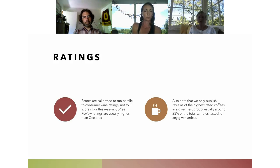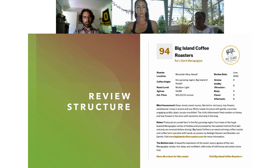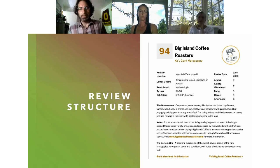So I'm going to show you our review structure. And again, this is where I would show you our form. It's like an 11 by 14 document, and it just was impossible to even duplicate. But these are the categories. Our scoring system is much, much simpler than SCA and CQI. Honestly, I had a little PTSD watching Britt go through that, because I've done my Q certification twice, and I re-upped, and it really was a little bit traumatic, to tell you the truth.